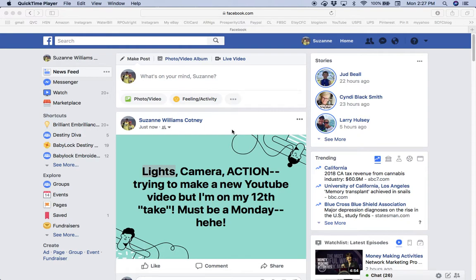I'm a member of several Facebook groups, and sometimes when I want to frequent one that I use often, it's a little difficult to find it in the shortcuts. But I learned something new last week and I thought I would share.